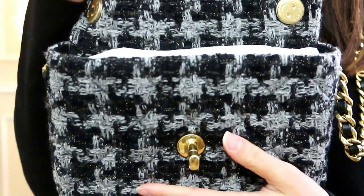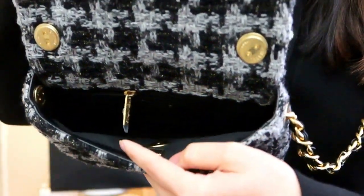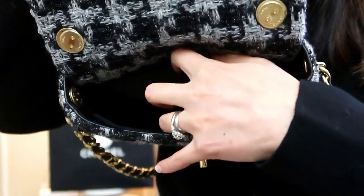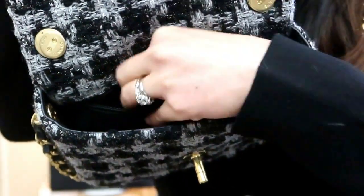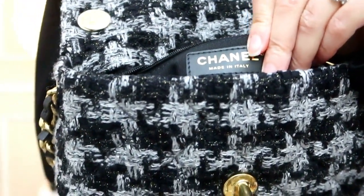And there is only one pocket, so let me remove the stuffing. So with the stuffing gone, you can see it better. There is one zip pocket in the back. Right here, you're not going to be able to see anything because it is a black interior. The material is a fabric material, and this one is made in Italy.